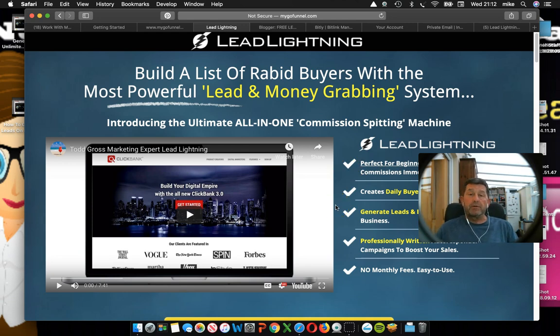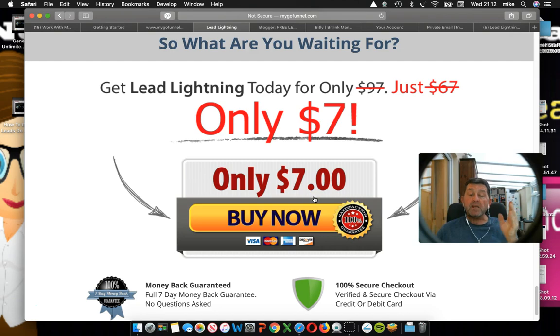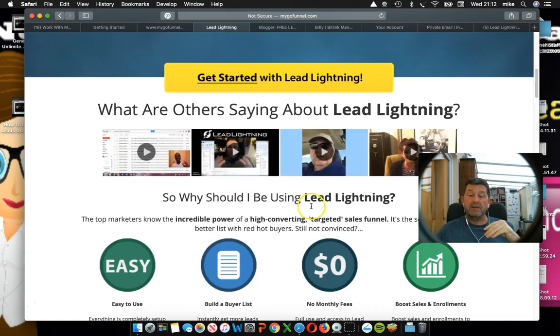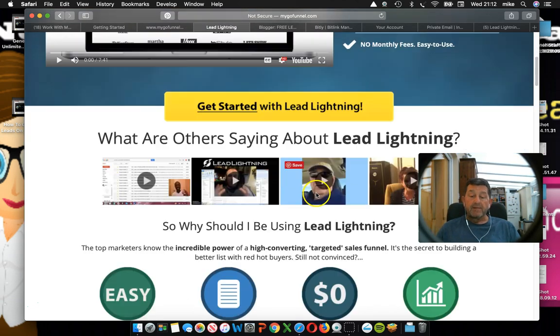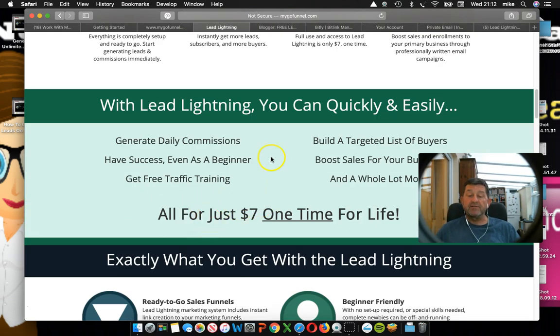If they don't buy straight away by clicking this button or the one at the very bottom, because if they click that, it just takes them down to the bottom of the page. Okay, so I'll just scroll back up the page. What you get with Lead Lightning is your lead capture page, your sales page, and your done for you autoresponder. It's so easy to use. It's going to help you build a buyers list. There's no monthly fees, and it's going to boost sales and enrollments to any other business that you're involved in. Okay, it's just 7 days, $7 for one time.